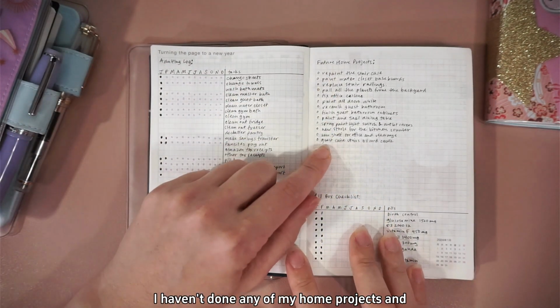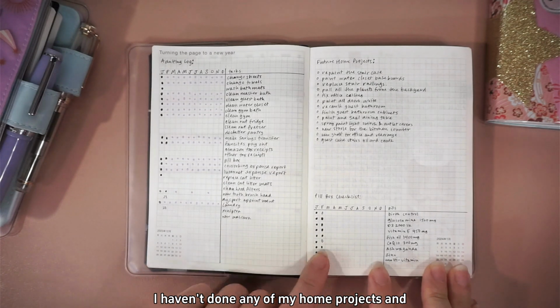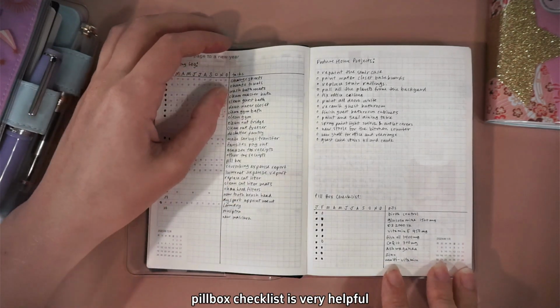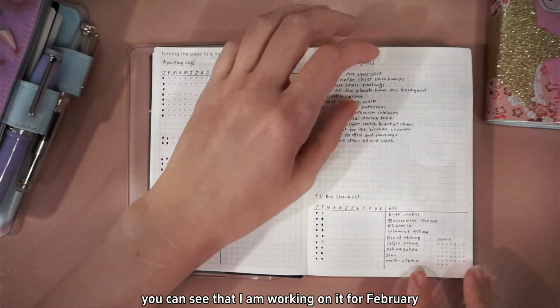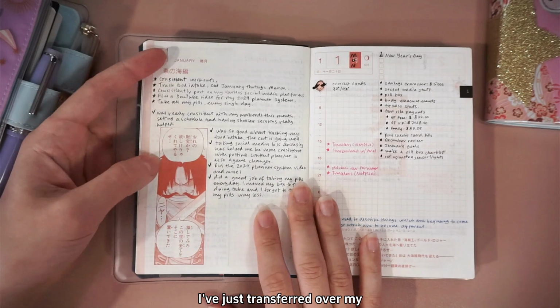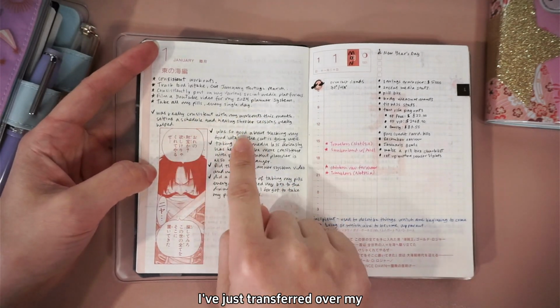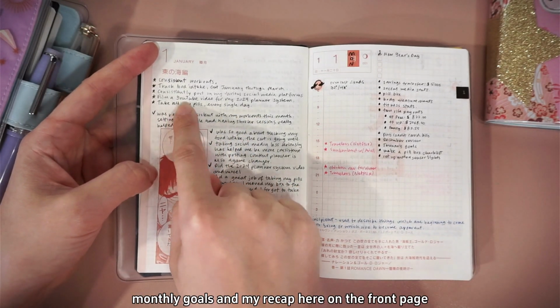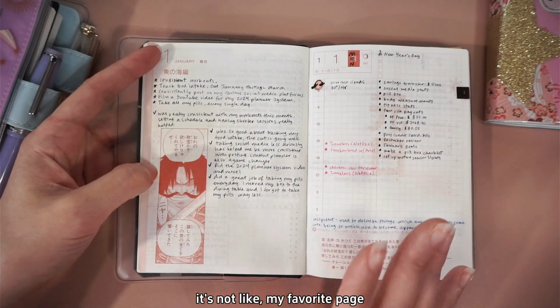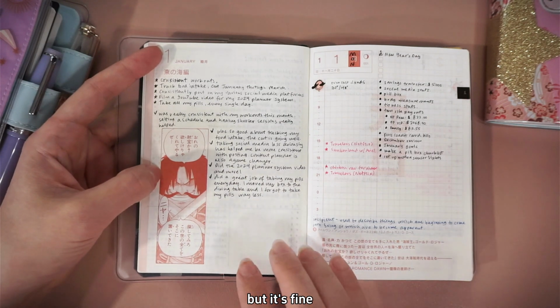I haven't done any of my home projects, and the Pillbox checklist is very helpful. You can see that I am working on it for February. I've just transferred over my monthly goals and my recap here on the front page. It's not my favorite page, but it's fine.